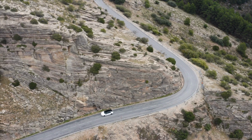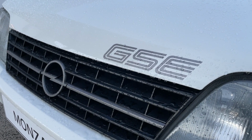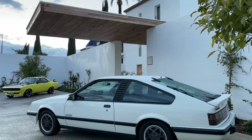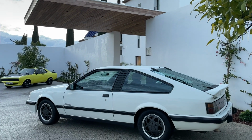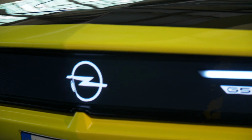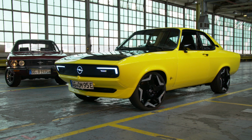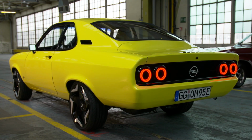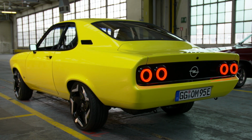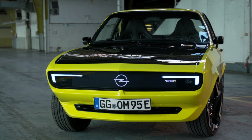And while GSe might sound new, it does have some credibility, as the badge appeared on the Opel Monza in the mid-1980s. And Opel teased the launch of these new GSe models for 2023 with the Manta GSe ElektroMOD, a stunning restomod that reimagined the classic 1970s Manta into a modern-day electric car.